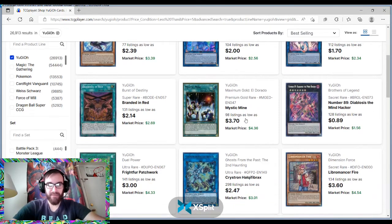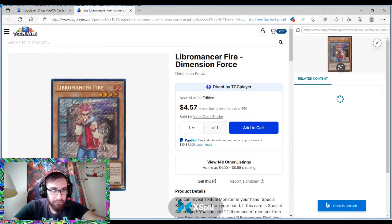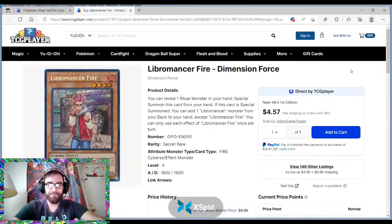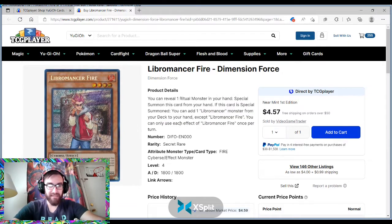Branded in Red, Mystic Mine, number 89, nothing surprising there. Fight for Patrick, Halka Firex doing its thing. But let's take a look at this guy. Or girl. Guy or girl. Whatever. They. Let's take a look at them. Reveal one Rich monster, special summon this card from your hand. If this card is special summoned, add a Libromancer, except itself. Okay.